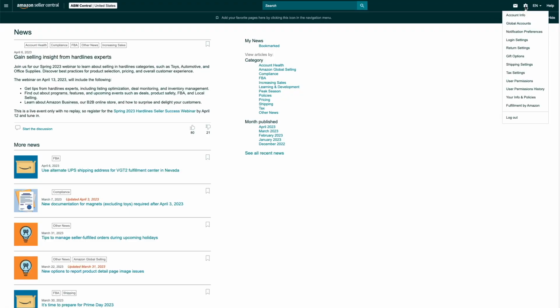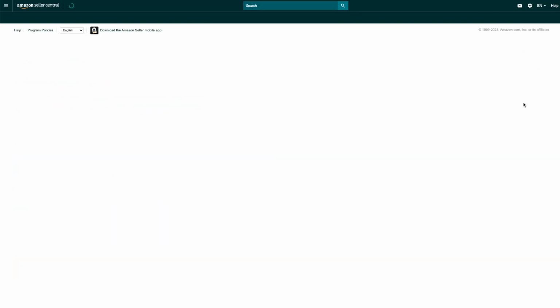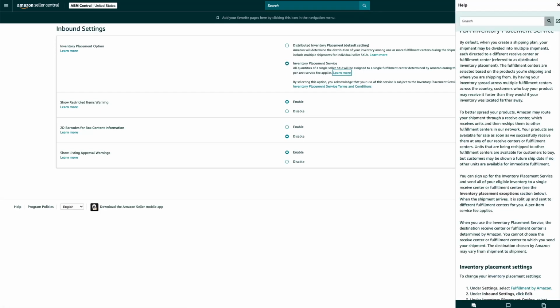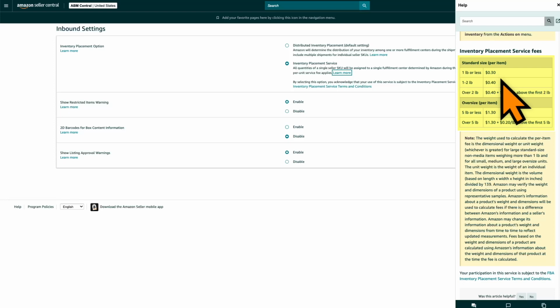If you navigate to Settings, Fulfillment by Amazon, on Inbound Settings, click on Edit, you can see that if you turn on the Inventory Placement Service option, a per unit service fee applies. As you can see here, the fee starts at 30 cents per unit. So if you're sending in 1,000 units, that's a $300 fee. So now that you know, do the math beforehand to see if using this option will actually save you any money.